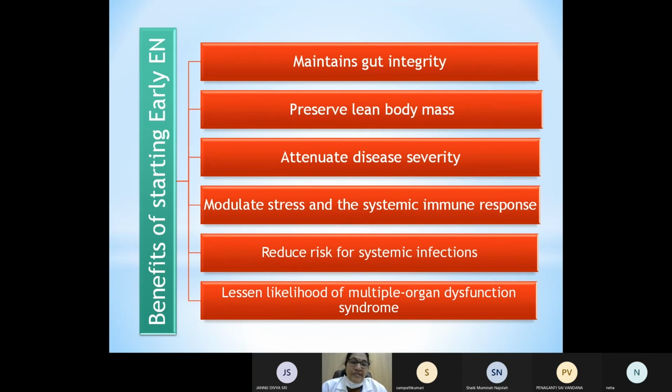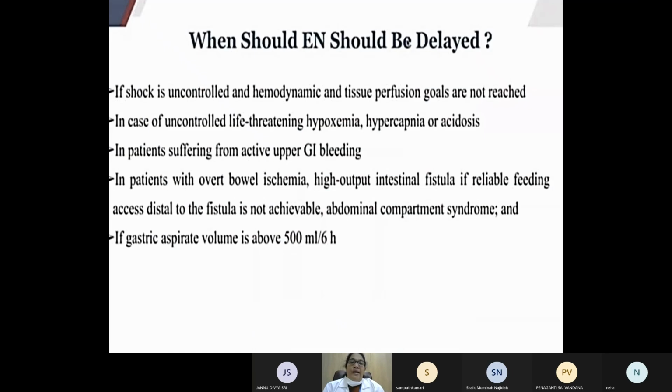So if you check all those things and if you start early enteral nutrition, these are the benefits you usually get for your patient. It maintains gut integrity and preserves lean body mass, attenuates disease severity, modulates stress and the systemic immune response, reduces the risk of systemic infections, and lessens the likelihood of multiple organ dysfunction syndrome. And when should enteral nutrition be delayed?